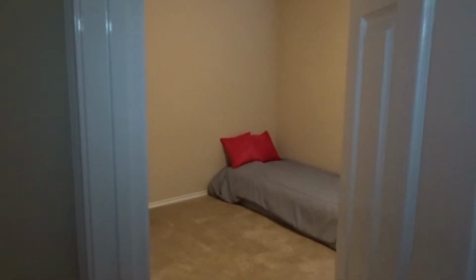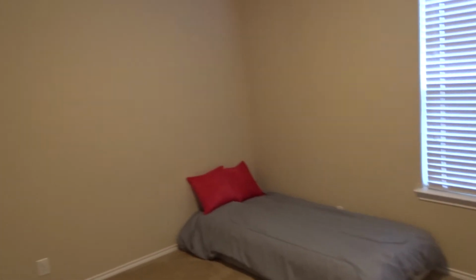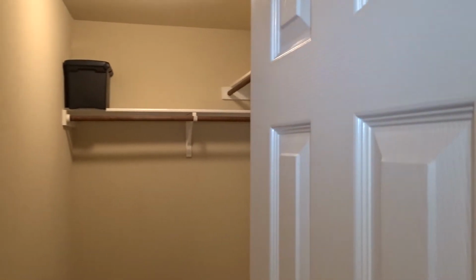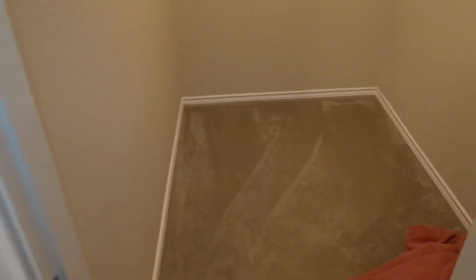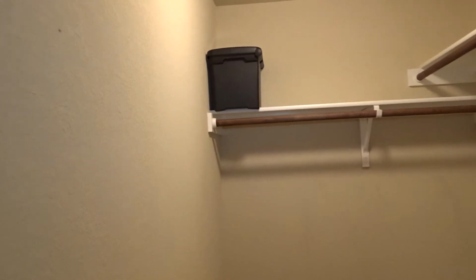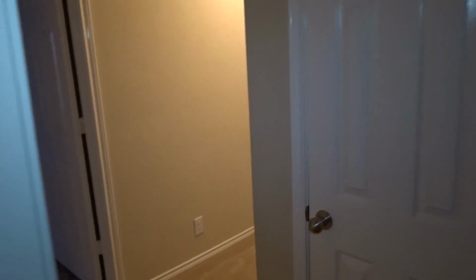And here is the other secondary bedroom. This one here also has a pretty good size walk-in closet. And then right outside it, they have a linens closet.